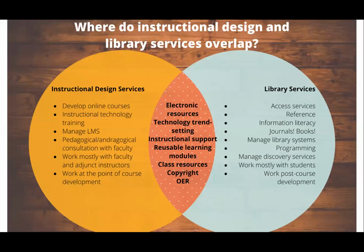Where do instructional design and library services overlap? Obviously, you all know what library services are, so I'm not going to spend a ton of time on that. But the instructional design services in our Center for Digital Learning and Innovation manage the LMS. They conduct instructional technology training. They develop online courses. They serve as the instructional designer, and the faculty serve as the subject matter experts, to create more engaging, more interactive, and more pedagogically sound methods of asynchronous instruction, and some synchronous as well. There's been a lot more synchronous with COVID-19 and everybody having to hurry up and teach from home very quickly. They also conduct pedagogical and andragogical consultation with faculty.